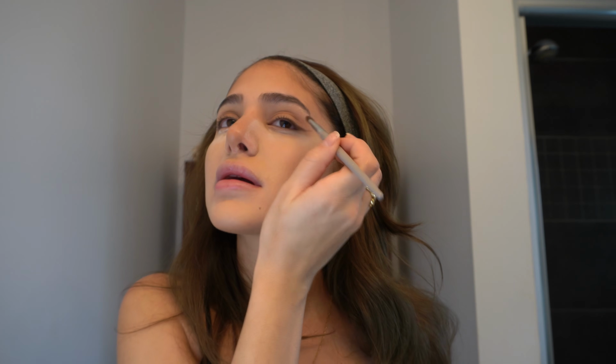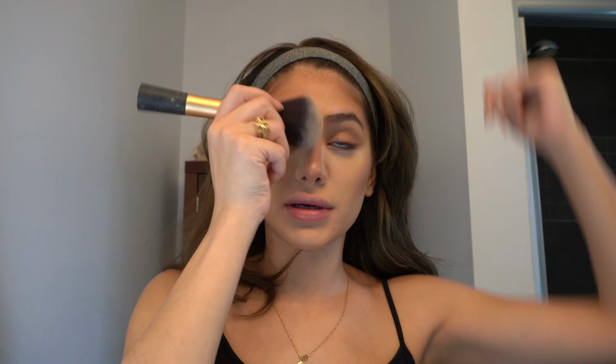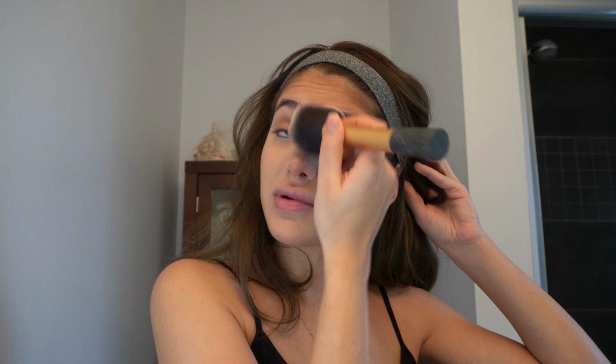Blend it out. This isn't a blending brush, but I feel like it's precise, so I kind of like blending it out with it. I think we're ready to take off the powder, so I'm just gonna go in with a big fluffy brush and really get it off, because it kind of lingers sometimes, but it does really brighten.